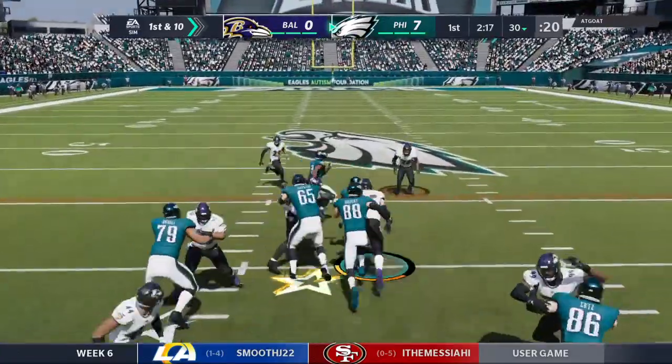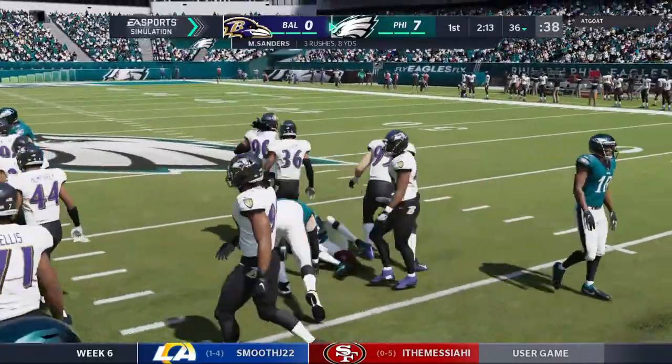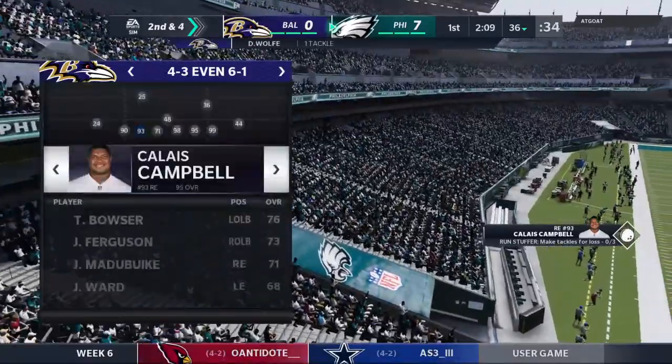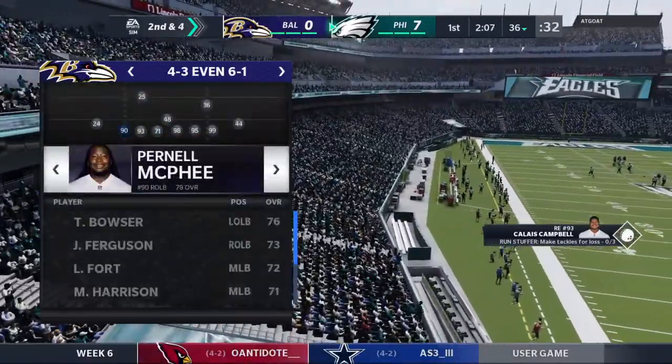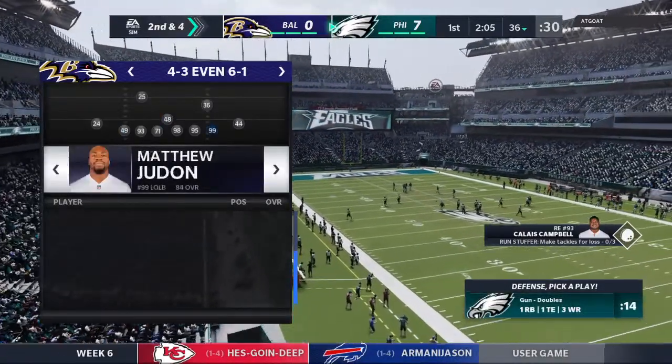Shotgun snap and then the give to Sanders. And down he goes just beyond the 35. And that pretty move got him some extra space to run. It's a 6-yard pickup, but it gets him to 2nd and 4. Brings up 2nd and 4 at the 36-yard line.